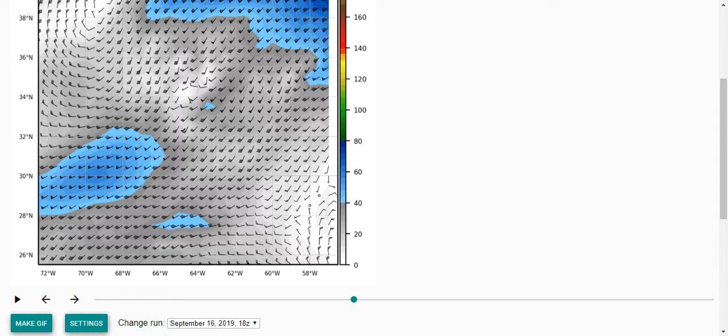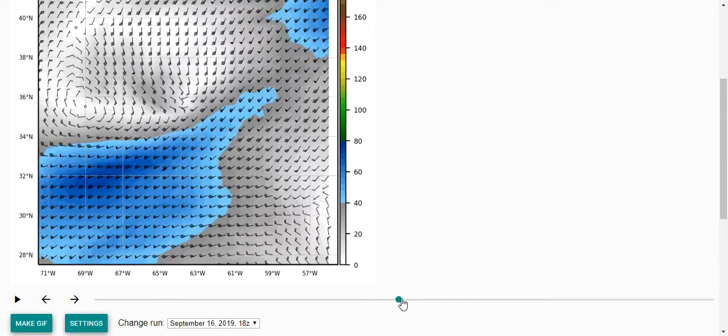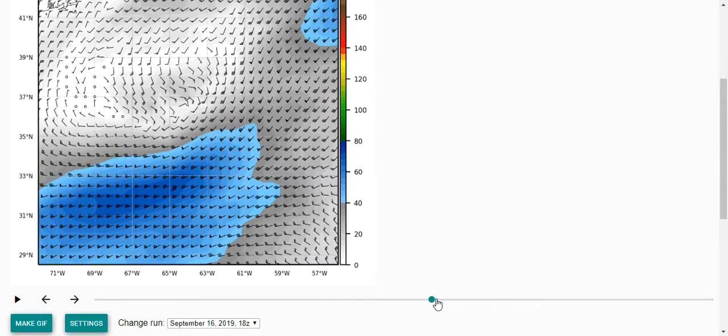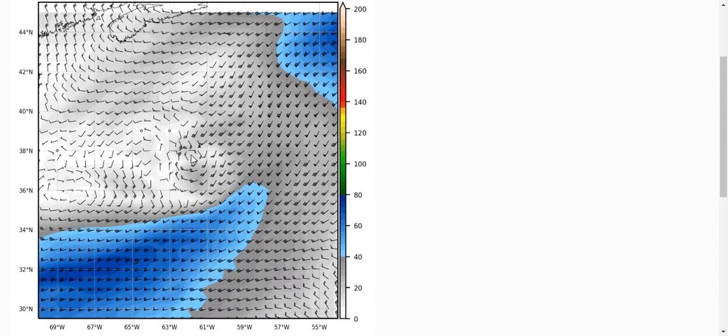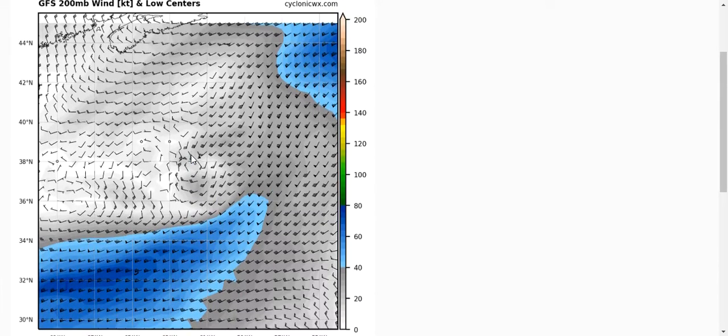If we go further forward, you can see it becomes pretty disheveled. There's not really much of an upper-level signature to it anymore. I'd guess it becomes extratropical as it goes over the much colder waters and gets affected by this very, very strong shear, which would decouple it despite its probably fast northeastward movement.